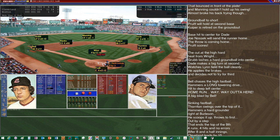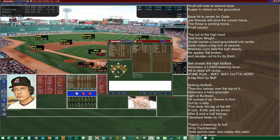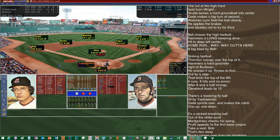Yastrzemski up now. And he flies out to right, one down. Fisk up, he's going to be lifted for a pinch hitter. Bob Montgomery's going to come on to pinch hit. He has yet to appear in a game so far, so he's going to come in and pinch hit for his first pinch hit of the season. His first at bat of the season. A .241 hitter with 5 runs batted in. Just 29 at bats. It's going to be off his 2 column. And he will strike out swinging. So you can definitely see the rust on Monty.